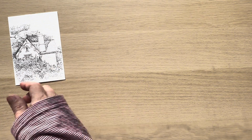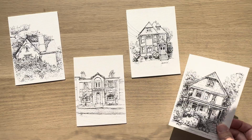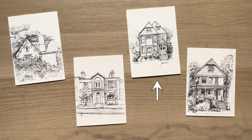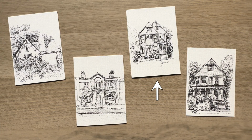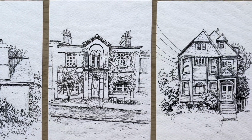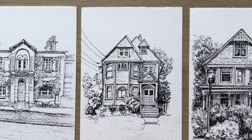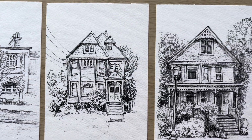Another category were Victorian, and these are Victorian houses both in the US and also England. This one here is the first one I did, and I was much more simple about the outside. And then as I progressed, I started filling the whole page, so I can really see the progression in my skills when I look at these, and also my style.